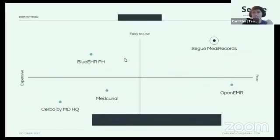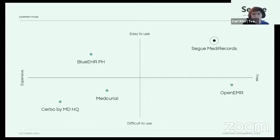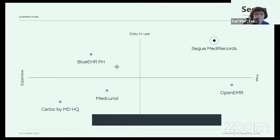Yep. Now, to give you some context, the electronic medical record industry is almost monopolized because the prices here are through the roof. Let's take Cerbo by MDHQ, for example. That's $1,000 per doctor, and it annually refreshes. So the edge we have here is we only have a one-time $50 payment. Did that answer your question, sir? I understand. Yeah. All right, our edge is basically the cost and simplicity.